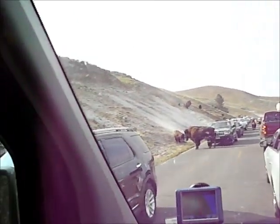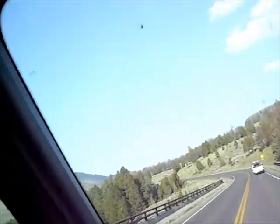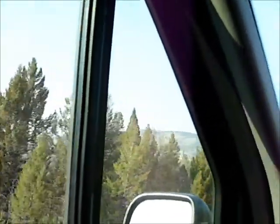Look at that Jeep. Alright, so now we are at Lamar, into Lamar Valley. Yet another different geography, you know?